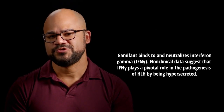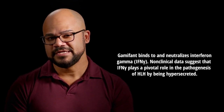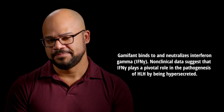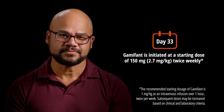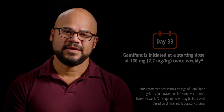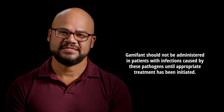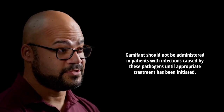Because of this, we were interested in taking a targeted treatment approach. And that's why we chose Gamifant, which targets and neutralizes interferon gamma. So we initiated Gamifant on day 33. As we did so, we closely monitored for side effects and signs of fatal and serious infections by pathogens favored by interferon gamma neutralization.